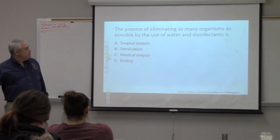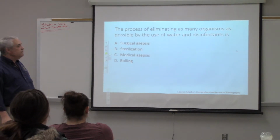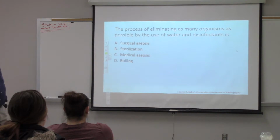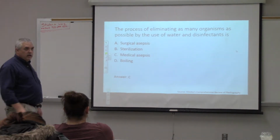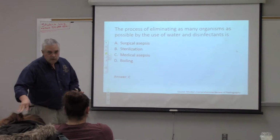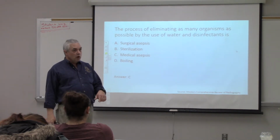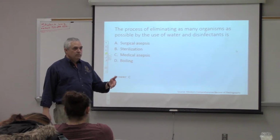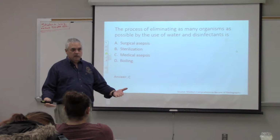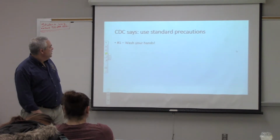The process of eliminating as many organisms as possible by the use of water and disinfectants. C, medical asepsis. Okay, I'm kind of driving this home because whenever I was a student, I was totally confused. My head was spinning. I couldn't figure out the difference between sterile and aseptic. It doesn't seem like it's that hard.